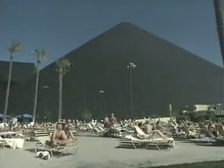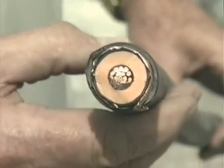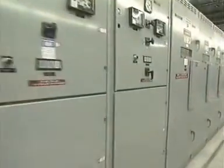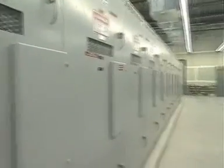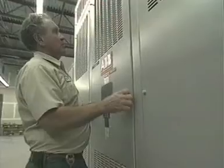Okay, we get our power from Nevada Power Company. We have 2 feeds into the hotel. It comes in at 12,500 volts in cable like this one here. It comes into 2 main switches. From these switches, it goes on into a line of switches inside of this room here. And from there, it's distributed to various transformers and all around the hotel here.